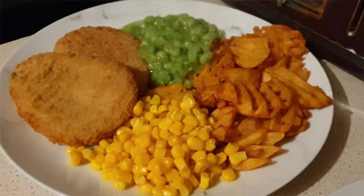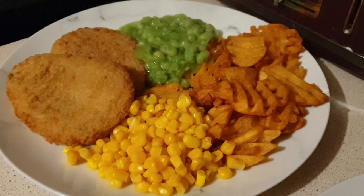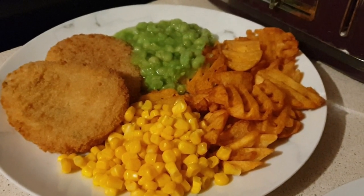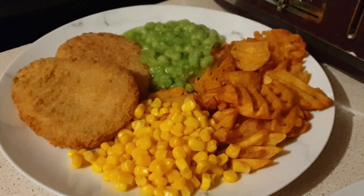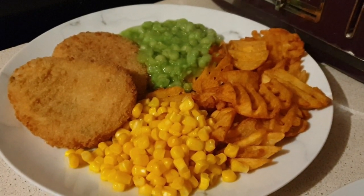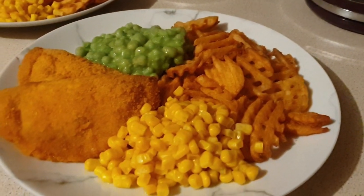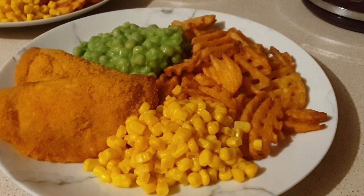Tonight for dinner I've got two cauliflower cheese grills, which are 212 calories each, 100 gram of the Lyon waffle fries, which is 268 calories, some mushy peas for 131 calories, and some sweet corn for 62 calories, bringing my total calories tonight to 885. And Ali's having two of the minced beef and onion crispy pancakes, and the rest is the same as me.